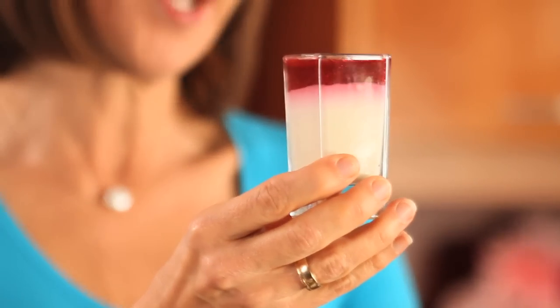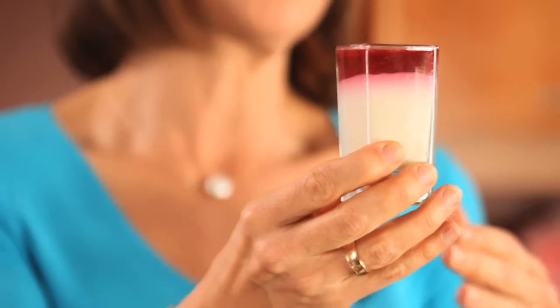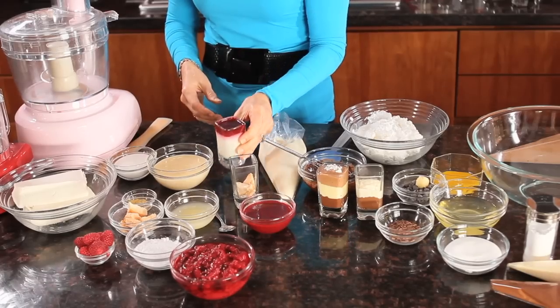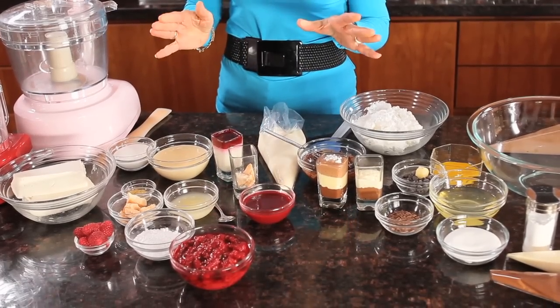And I've produced about 19 different flavors of this for the restaurant I run called Glow. And instead of giving someone that big piece of cake, which can come in at 600 to 800 calories, you're looking at about 120 to 150 calories for these great desserts. So let's get started, because you can do this so easily at home.